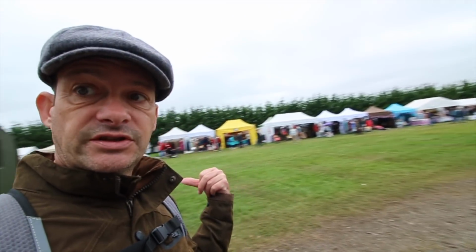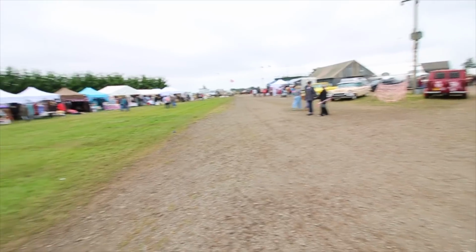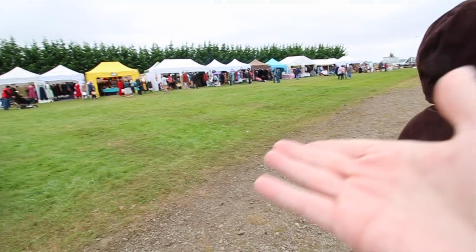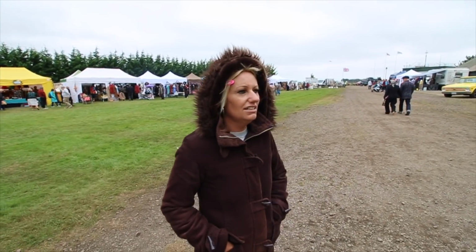All the classic cars are gone, apart from one. Oh, there's two over there as well. This was full of classic cars. Now, if I paid just for the day ticket, I'd be pretty disappointed. We just couldn't do it anymore. Knackered. We weren't gonna go today. We really went for it for the first 3 days.